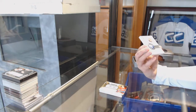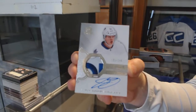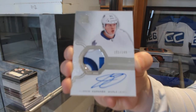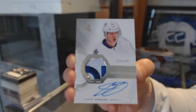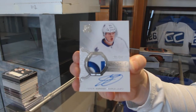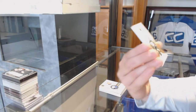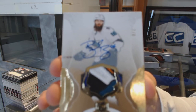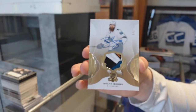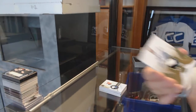We've got number to 249 rookie patch auto for the Toronto Maple Leafs, Kasperi Kapanen. I like him. I hope the Leafs keep him. And finish off number 28 base patch auto for the San Jose Sharks, Brent Burns. There we go, everybody.